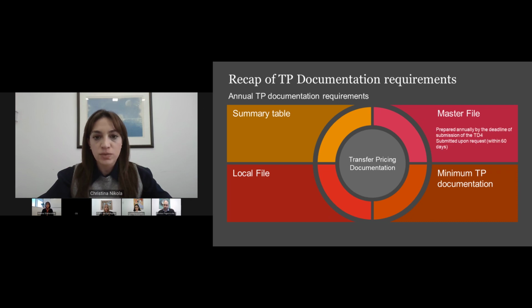The master file has to be prepared and updated annually by the deadline of the filing of the income tax return for the relevant tax year and should be submitted to the Cyprus Tax Department upon request, and specifically within 60 days from the notification of such request.